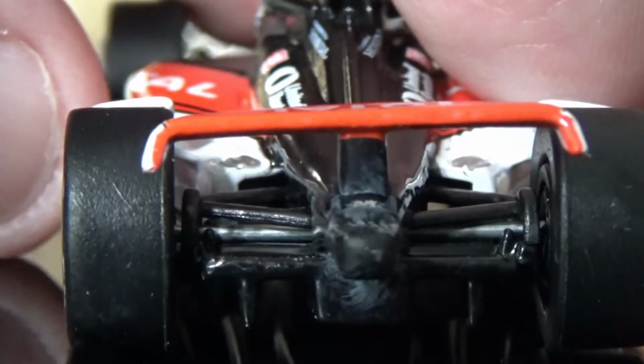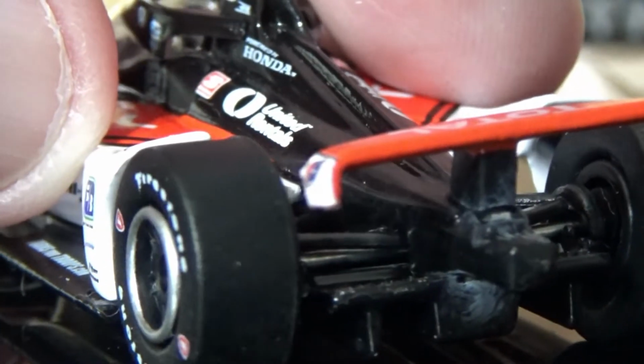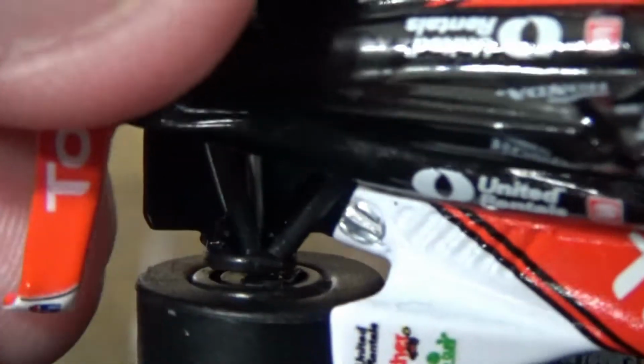Back of the car, got all the good stuff on the back as far as the gearbox goes, the suspension parts, all the axles. The rear diffuser too, to some degree. That looks absolutely beautiful. That rear diffuser looks awesome, if they have one.